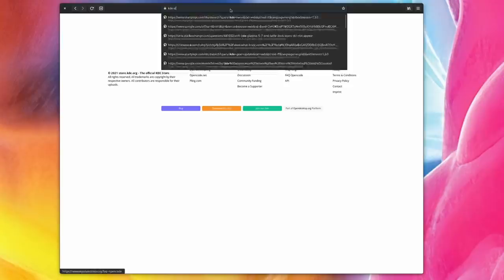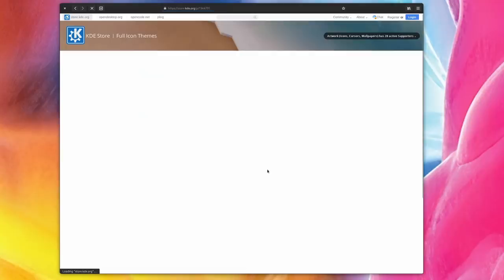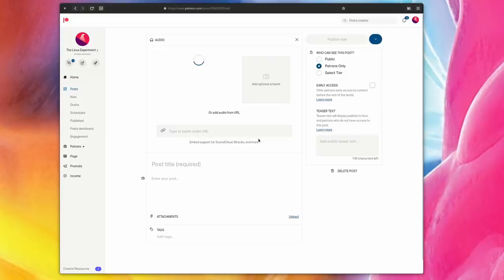The KDE Store or Plink don't work either. These websites let you download themes for your desktop, but the theme pages don't display anything. On Patreon, where I post a weekly podcast for my supporters, I couldn't upload an audio file half the time. It would just spin over and over again and never actually upload.